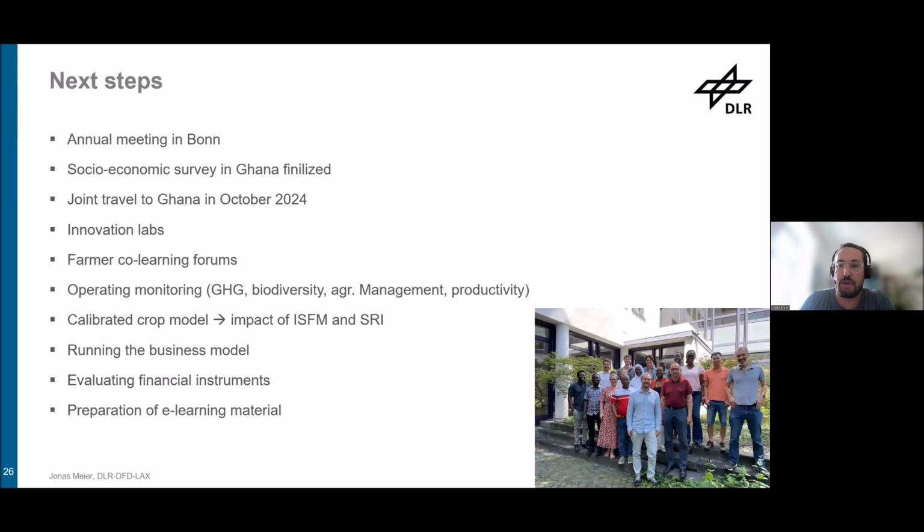Yeah, so I'm coming to the end of my talk. So the next steps, we just had 2 weeks ago an annual meeting in Bonn, I think very close to the room where Hannah is sitting now. And this is very good just to get an overview of what is happening, what is challenging, and what is the status of the project currently. The socioeconomic survey in Ghana is finished, so we're just analyzing it, and then we hopefully soon have the results.